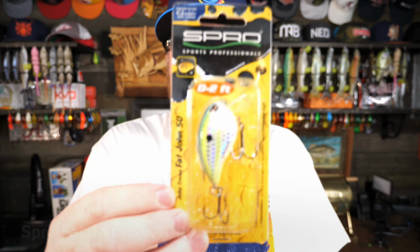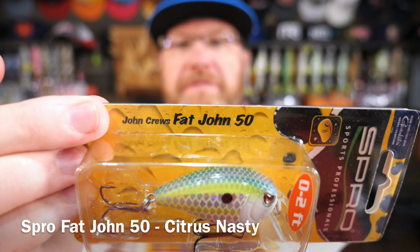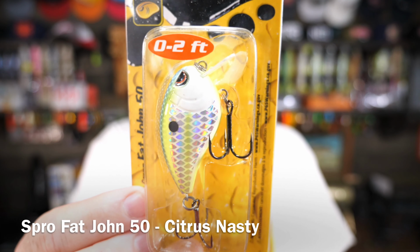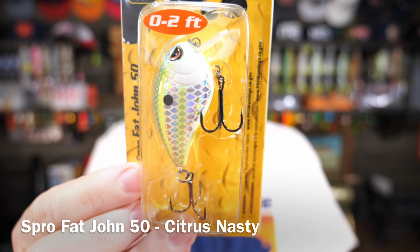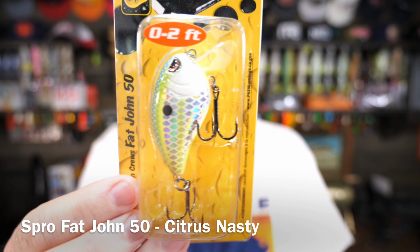All right, let's get back to the baits. All right, I do know all about this bait. Can't ever have enough of these. The Spro Fat John 50. This is citrus nasty. This is an excellent little square bill. It's a 3/8 of an ounce. And the reason they call it 50, it's only 50 millimeters long.